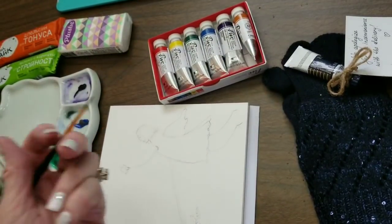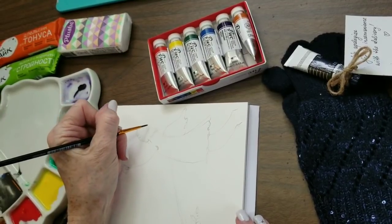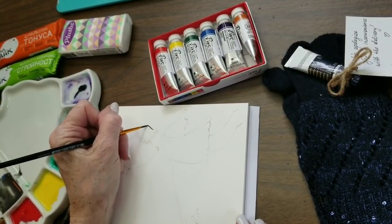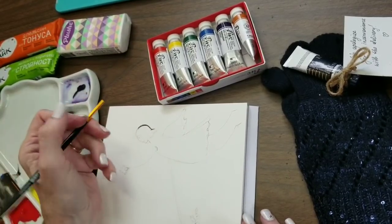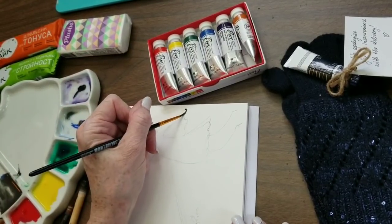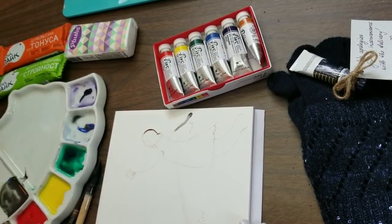Look at my reference. When I did it the last time, I had lotion on and I ruined the paper, so I had so much resist going on and it was not helping me at all. So now my paper is better.